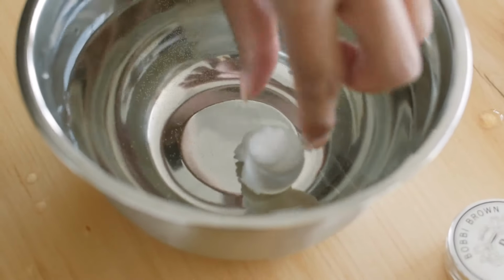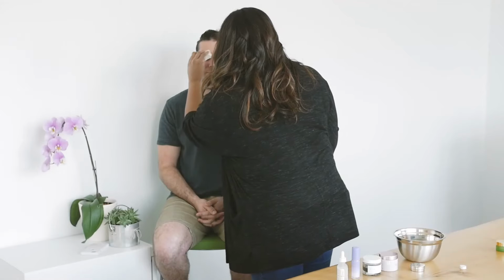Wow. This is really... So many layers. It's like an onion. Okay. I'll give it a good wipe. So we're gonna go in with a mask after this.